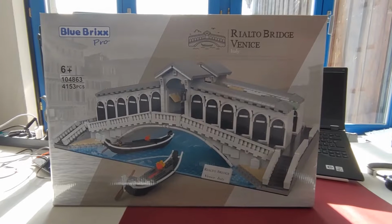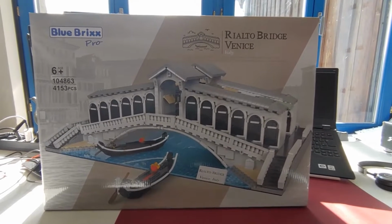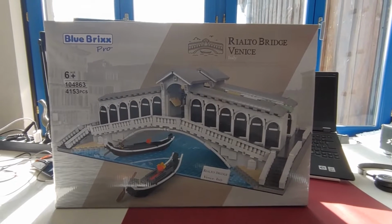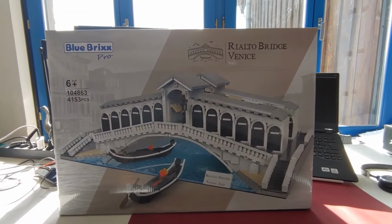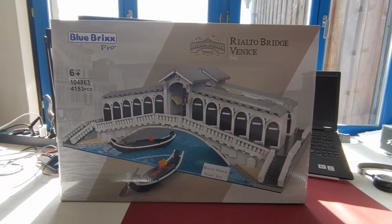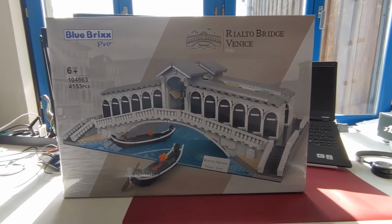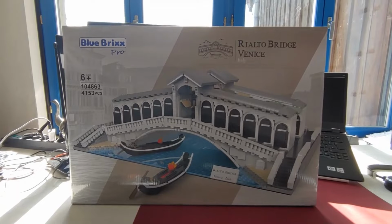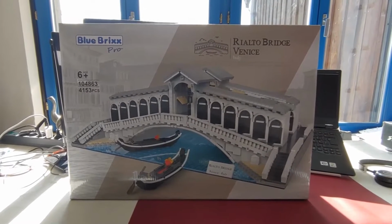Have fun! The Rialto Bridge in Venice. This construction block set isn't made by Lego, it's made by BlueBrixx. And it's, I think, the second BlueBrixx set I own. The first set is Le Mans Saint-Michel. Before that I only had Lego products, but nowadays Lego prices are so insane and the quality of other companies got way better that I think it's just fair to try those sets by other companies.